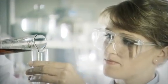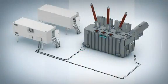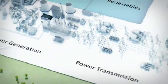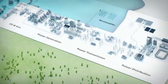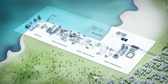By installing the Sitram Rege, the operator benefits from Siemens' many years of in-depth expertise in transformers, from the only energy infrastructure company worldwide that delivers products, solutions, and services along the entire energy conversion chain.